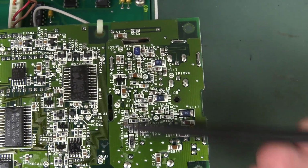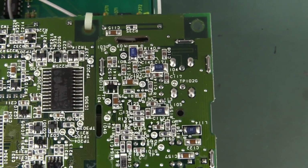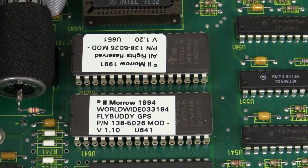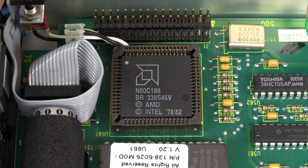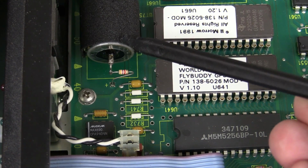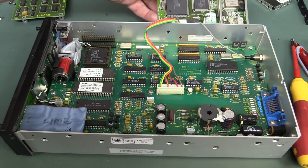Although this was under another metal can, by the way, which went in these slots here. That's rather interesting. Got that trace there. Does that go off to there, or is that just flapping around in the breeze? It's the Fly Buddy GPS. Awesome name. Copyright 1994. And we've got a state-of-the-art 80C186. Thank you very much, PLCC package. Love it. Oops. We need to put a resistor in series with our backup battery. What the? Meh. So that's pretty much all I expected in there.